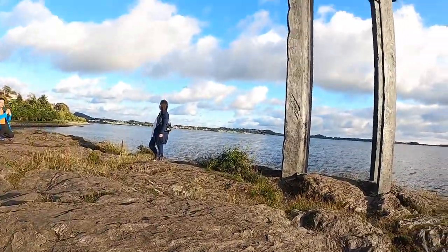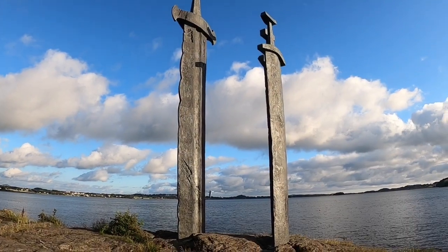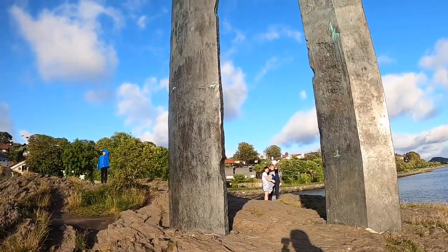Sverd i fjell is a must-see. In 872, a great battle was fought all around this area that caused Norway to be born, a place of real historical significance.